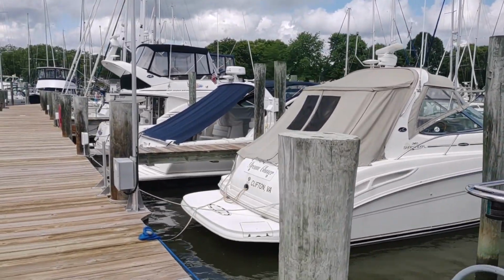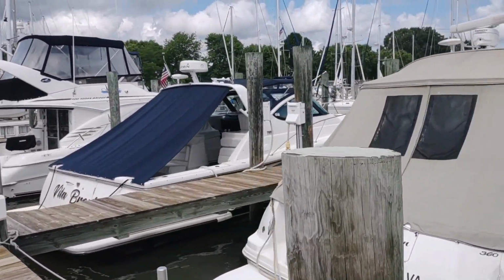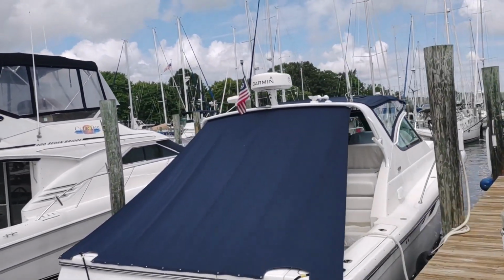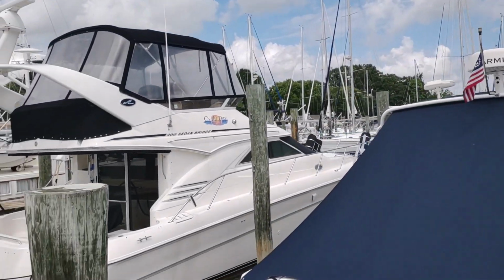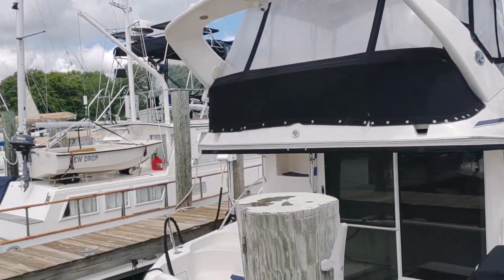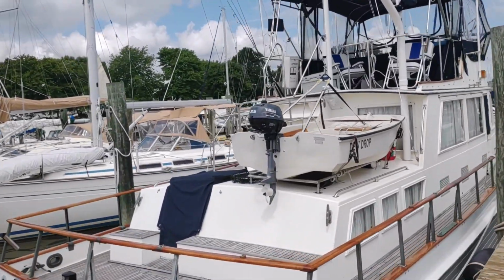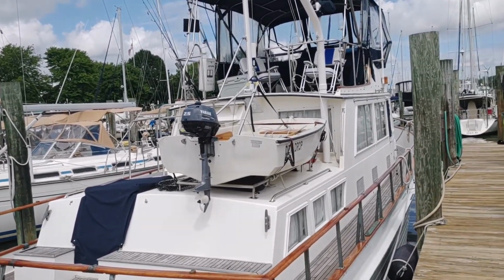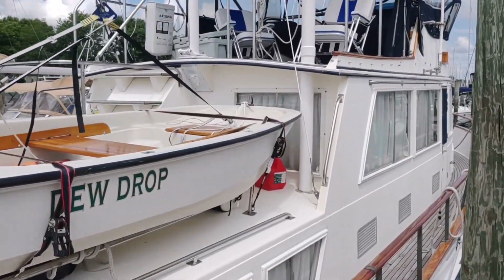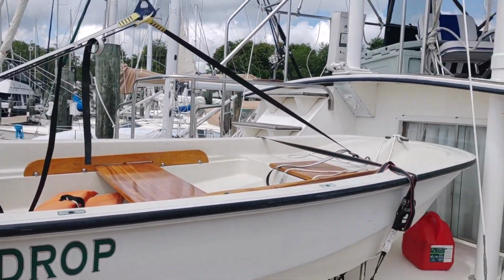A Larson. Sundancer and Tiara. Got to meet these folks. Vita Brevis, short life. Yes, it is, so you should enjoy it. Seize the day. Somehow I think I met these folks as well. Life's Grand, and they've named their dink Dewdrop. Very interesting little dink there that they have on the Grand Banks.